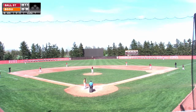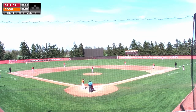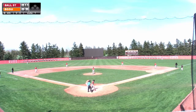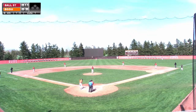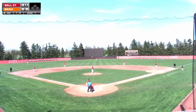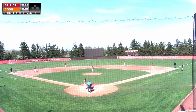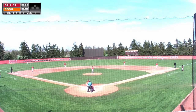11-2 Ball State. Shortstop Ryan Johnston. Rolling thus far in the wrap-up of this doubleheader on a Saturday afternoon here in BG. Ball high and outside. One no to Ryan Johnston. He takes a strike inside. Johnston made a fine defensive play back in the first inning and won the hole, sliding to a knee and came up firing to retire Ross Messina.